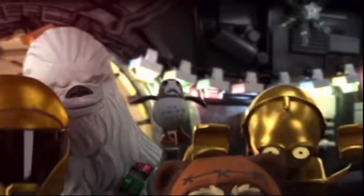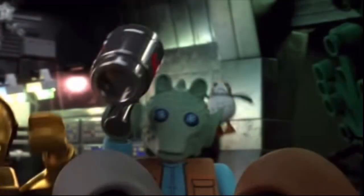A few seconds later, you can see the gang is all partying and getting ready to eat some turkey or whatever that is, hopefully not porg, because you can see in the background that there are a few porgs jumping around, and I thought that was kind of a cute little detail. But something a little bit more sinister than a porg is Greedo. You might be thinking that he is just there to party and have a little bit of fun.